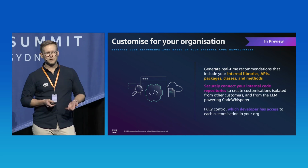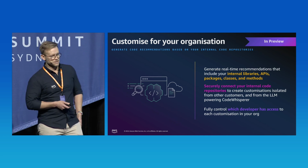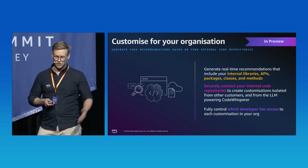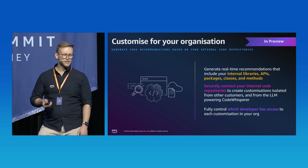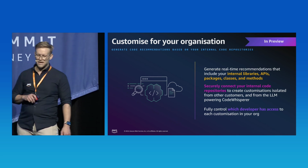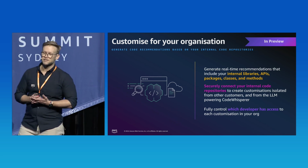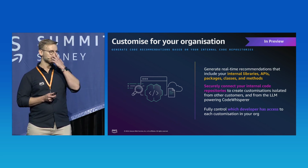Now, I mentioned before that you get high-quality AWS suggestions, but what about all the APIs and frameworks that I use in my organization, or your organization? That's where Code Whisperer Customizations comes in. Code Whisperer Customizations allows you to get recommendations that now include high-quality suggestions for all your internal APIs and frameworks.